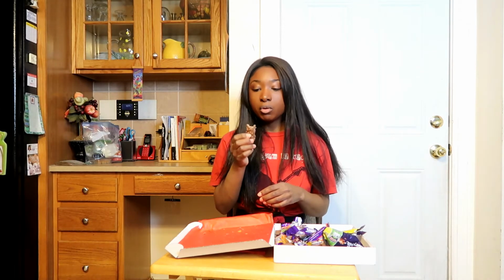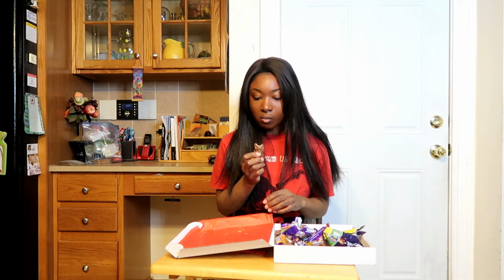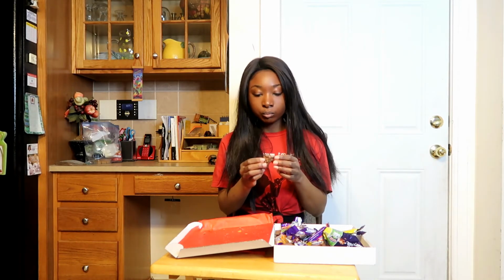This one I definitely like more than the other ones. It has a good familiar flavor that I can't place, but it's definitely pretty good. I didn't think I'd like it with having raisins in it, but it's not bad at all.